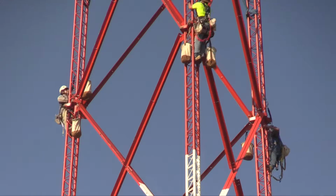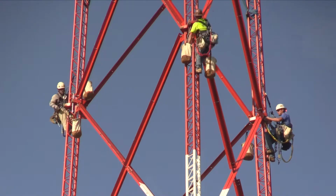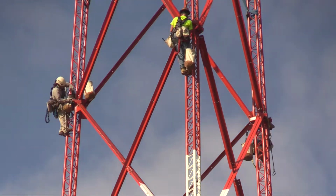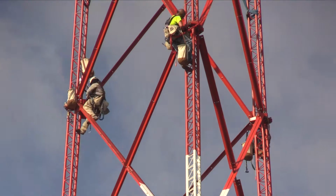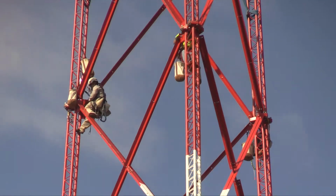It's too high up there, so I always stick build it on the ground. We build the sections on the side. They're 20-foot sections. We stick build it with a boom truck, and we build it on its side. Then we pick it up with the boom truck. Then the crane gets ready to pick it up and set it.